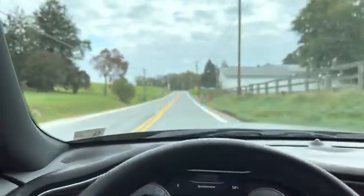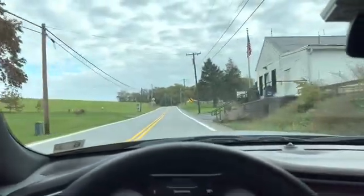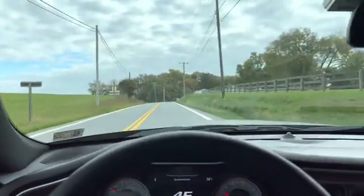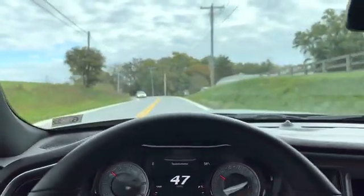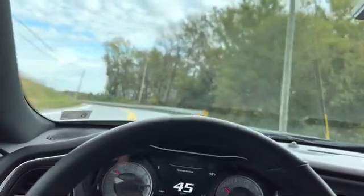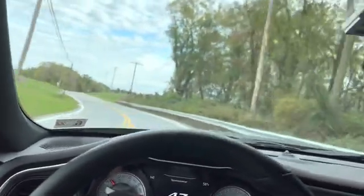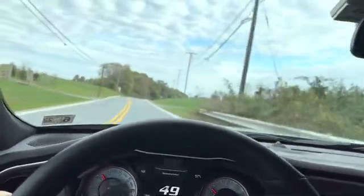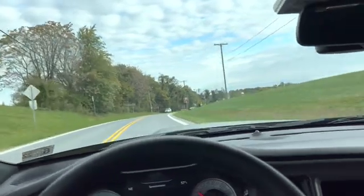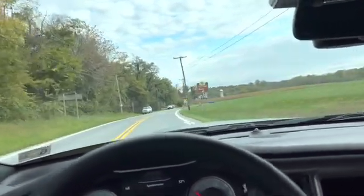So now as we're going into the corner here, this is right where I instantly felt the weight of this car. That's the first time I've gone into a corner at respectable speed. And you can feel how this car is pulling more G's to the right than to the left. Now, is it radical? No. But is it a difference from my Mustang? Yes, absolutely, it is different.